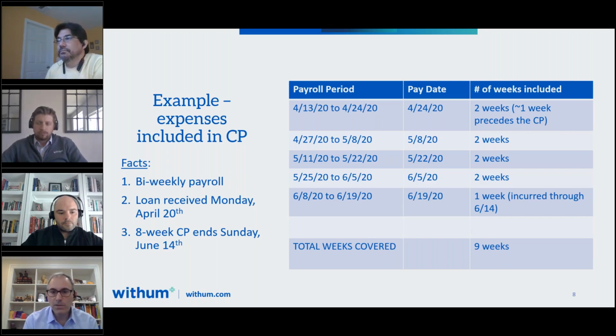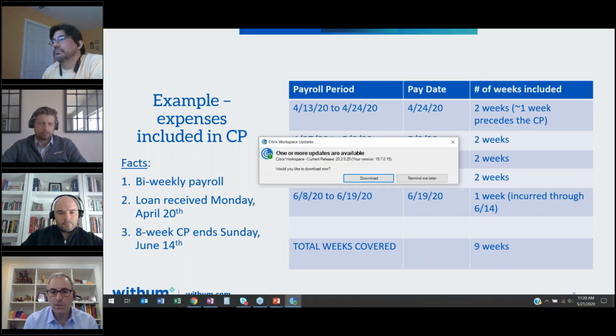So the first payroll period, as you see, started before the covered period and ended after the beginning of the covered period, and then it's paid on April 24th. So even though there's 2 weeks in that pay period, 1 week preceded the covered period. Then going down that last column on the right, the next pay cycles are 2 weeks each, and then that final pay cycle there, 6/8 to 6/19 of 2020.